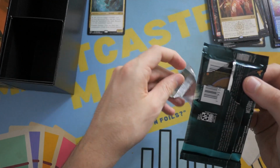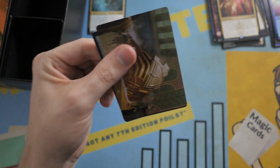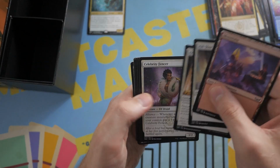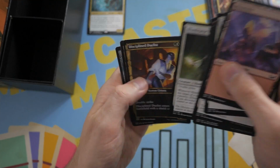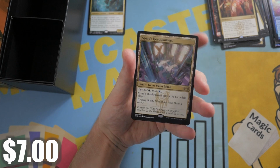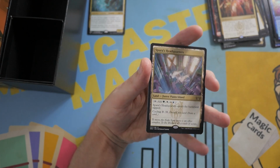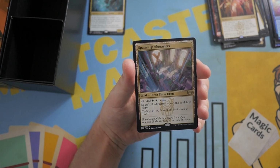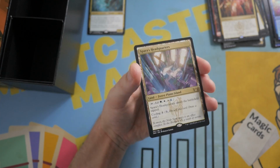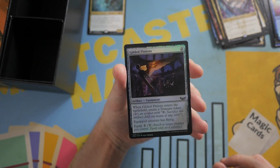Oh, God, I hate when those packs open like that. Okay, let's see. What are we going to get? Looks like we might have a list card here, guys. Okay. Our rare in the pack. Ooh, we do finally get a Triome. Not too bad. We got Spara's Headquarters. Very, very nice. I think this is the Bant. I believe this is the Bant Triome. And then we got a foil common Gilded Pinions.